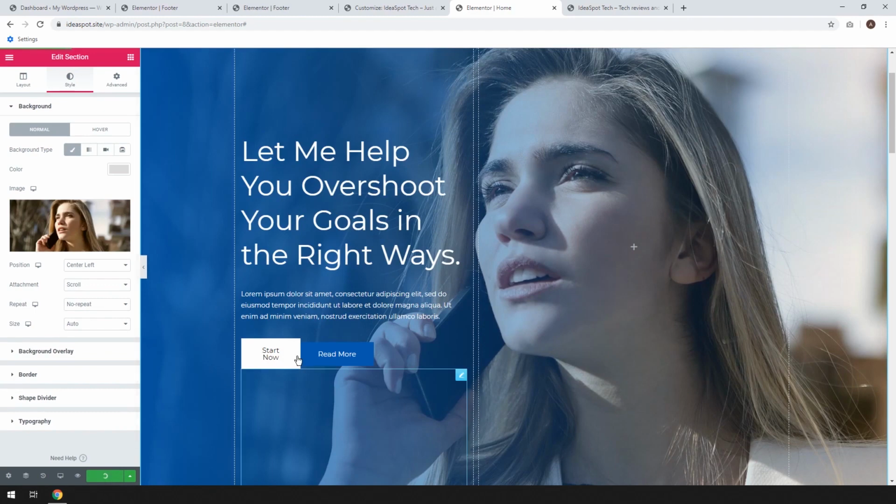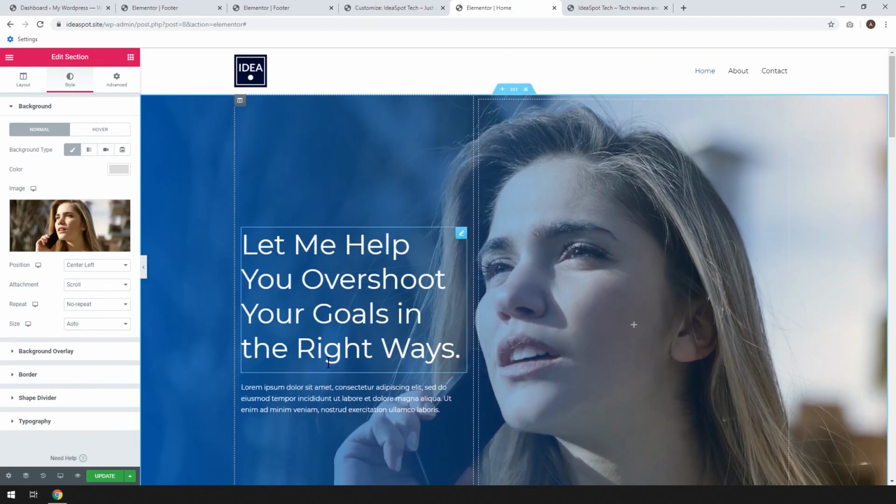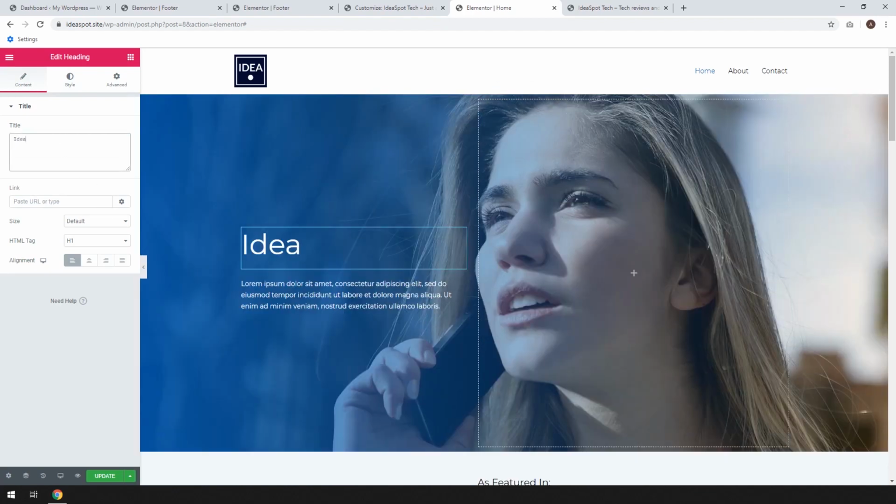Let's go ahead and click update. We don't really want these buttons here, so I'm going to go ahead and delete those buttons. You can delete any element just by clicking on it. And here we go. Let's make this a little bit shorter. So let's just call it idea spot and then tech. There we go. I'll leave a little bit of this information here just for the demonstration.